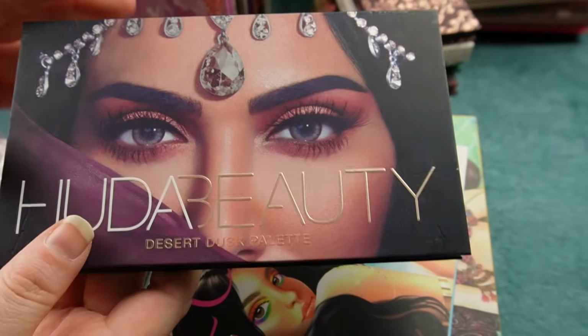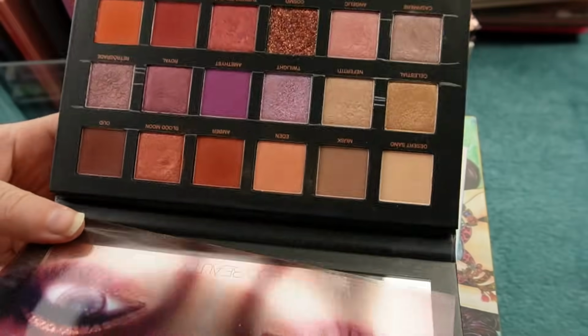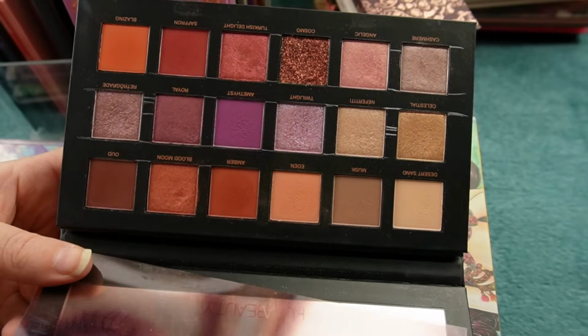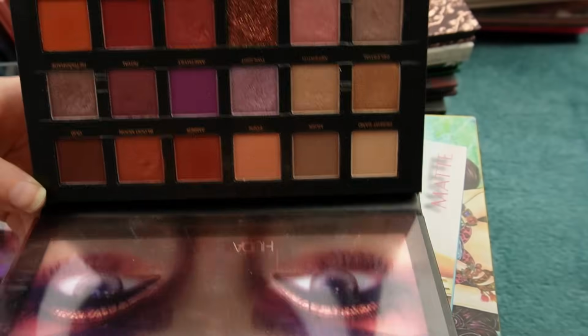More Huda Beauty then, the Desert Dusk. This is one of my favorite warmer tone palettes in my collection. You do get cool tones over here. I can do a full cool tone look with this, no problem. It's got some purples to contrast it, and then you get these really spicy warm things. I still love it for that reason.